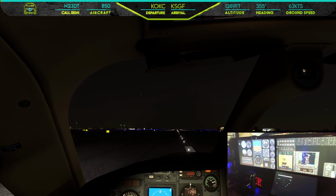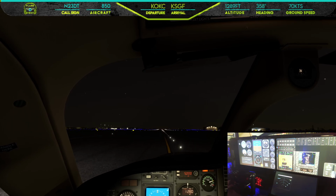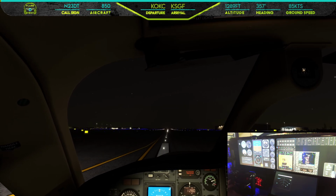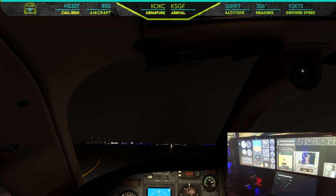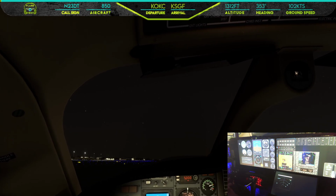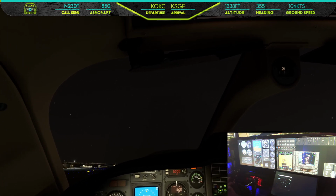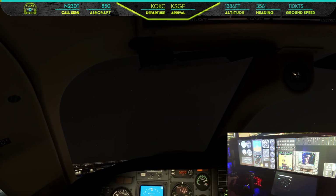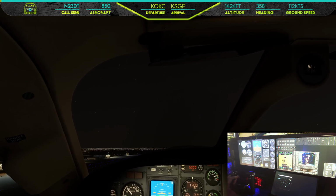Airspeed's alive. Engine instruments look green. Things looking just fine. And 85 and rotate. Climbing out. Tap the brakes. Gear's coming up. Fly the airplane. Getting a little crazy here. There we go.